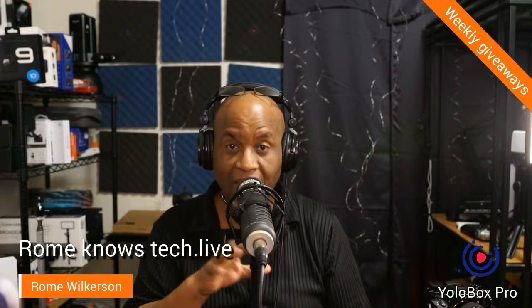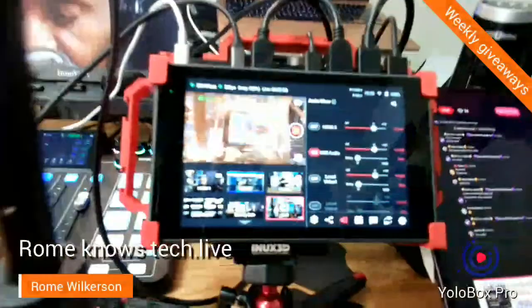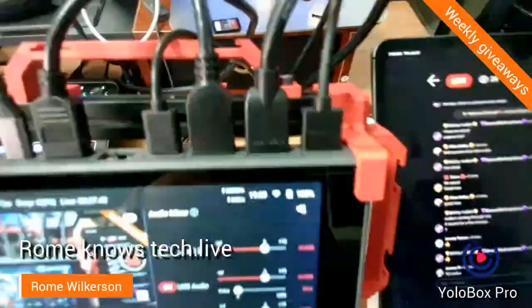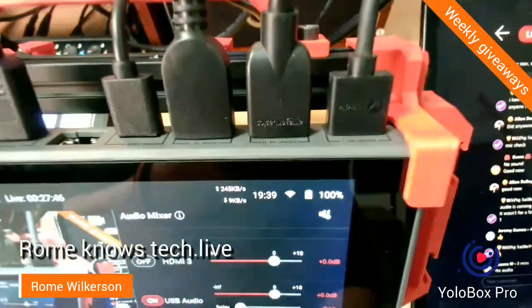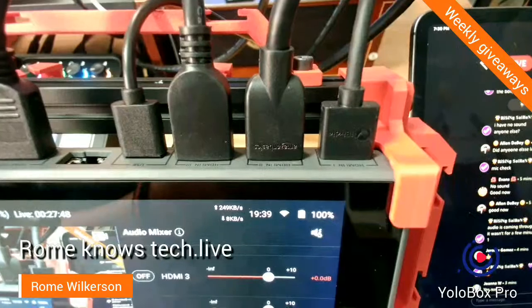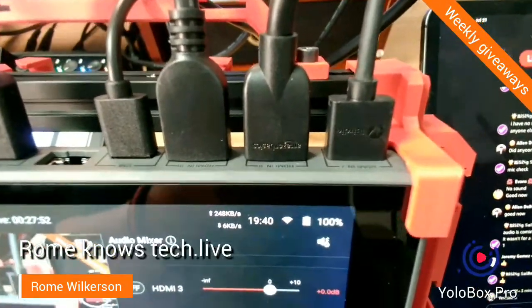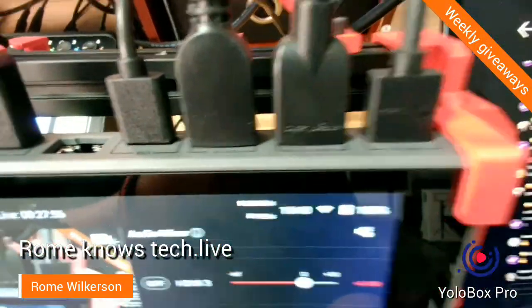So let's take a quick run through on the Yolo Box Pro itself. I'm going to switch back over to this little camera here so you guys can see the Yolo Box here on my desk. All right, guys, so this is the Yolo Box Pro. Now, this one, you can connect up to 4 different cameras or devices. I currently have 3 devices connected to this. I have 2 HDMI cameras, and I also have my computer, this MacBook Air here, coming in as an HDMI source.